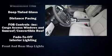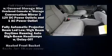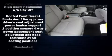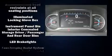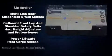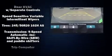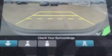Audio features include an AM/FM radio, rear-mounted audio controls, steering wheel-mounted audio controls, and 10 speakers, providing excellent sound throughout the cabin. Rear LCD monitors provide entertainment that your passengers will appreciate, no matter how far the drive. Take assurance in side curtain airbags, providing head protection in the event of a severe collision.